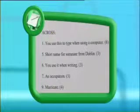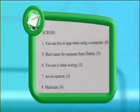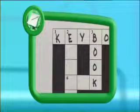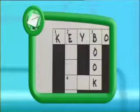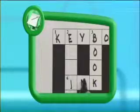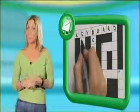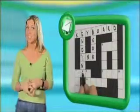Finally, let's have a look at the clue for 6 across. The clue is: you use it when writing. It has 3 letters, and when we look at the space where it goes, we can see that the last letter is K. So the answer must be ink. As you do more crosswords, they should become a bit easier. They're a great way to learn new words, exercise your brain, and practice your spelling.